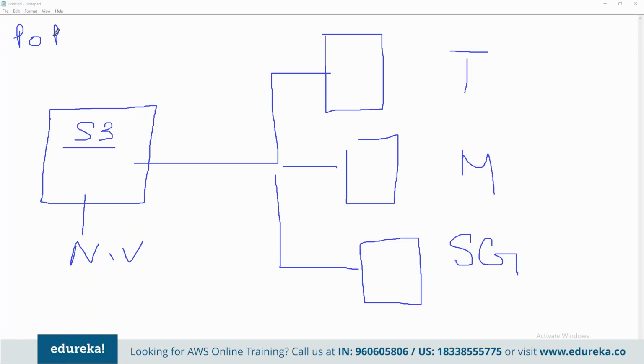So we call it a point of presence in the infrastructure, or we refer to this as an edge location. These edge locations are, we can say, mini data centers spread globally by AWS. We have edge locations in almost every country, in almost all the major cities of each country. So we have multiple edge locations spread globally.